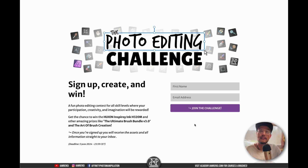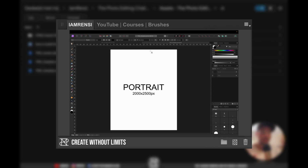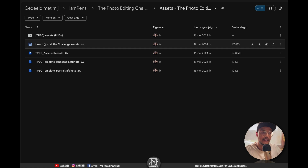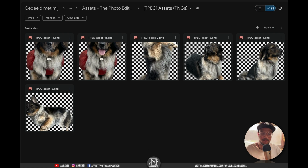Once you've done that, I will immediately send you an email with the subject Important, download your assets, and use this email to download your assets. This is very important. Now, once you've downloaded your assets, you will find this folder right here, which includes 2 templates. One is a landscape template and one for portrait, so you can decide the orientation of your artwork. And you will find the assets for the project. Now, you can either use the assets panel in Affinity Photo, and I've included some instructions on how to import these assets to Affinity Photo. But if that is too complex, I've also included all the PNGs for all the assets right in here.